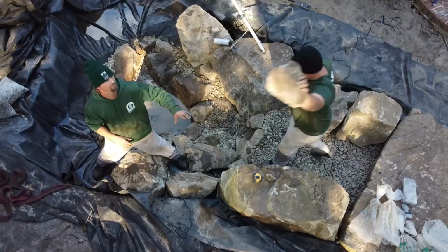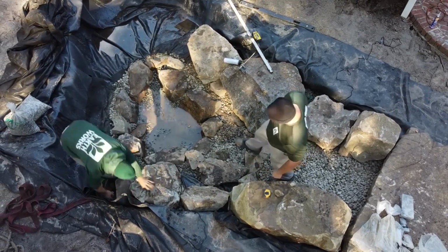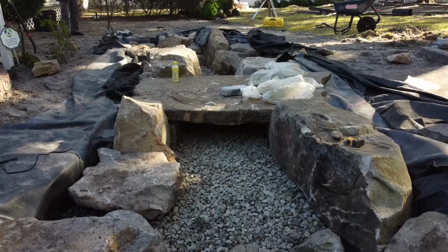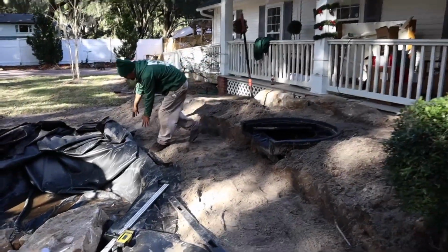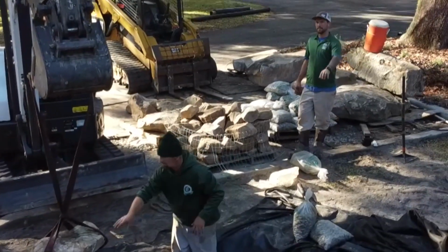We have some beautiful Tennessee fieldstones, mixing in some big boulders with some smaller stuff, which looks nice. We got this gravel in, which is going to look sweet. We're going to have a fall come down here, wrap around, and probably another fall somewhere in this area over here. It's going to look really nice.